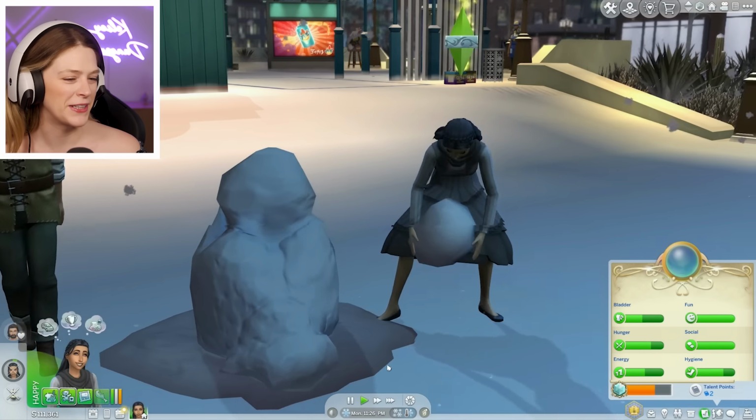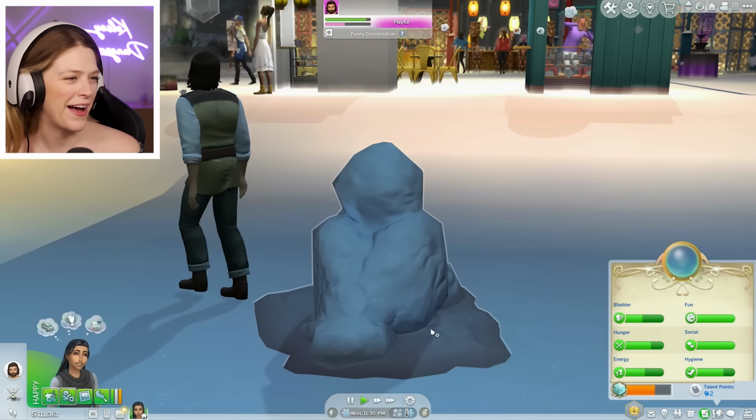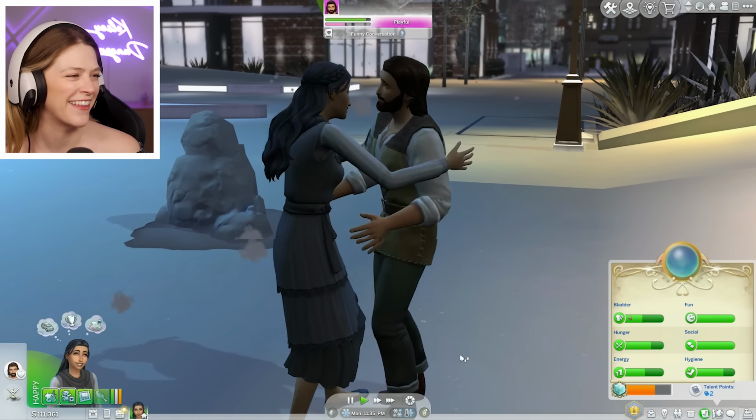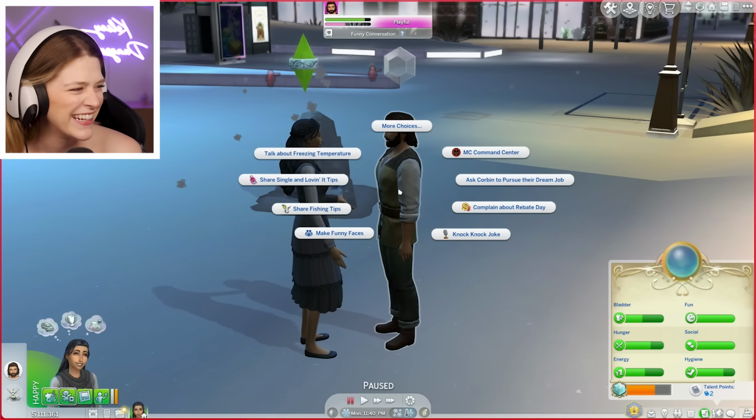Look at them building their little snow pal together. He's so dedicated to the snow pal. And they're gonna have a very lingering hug. Be like, I'm glad we were together. And now she's back to joking. And he's like, okay. He didn't like that.